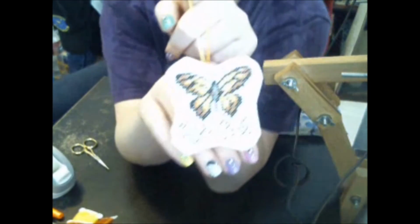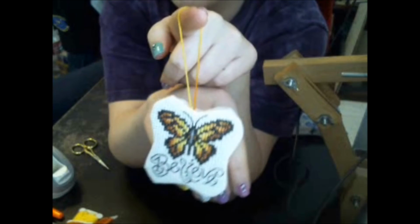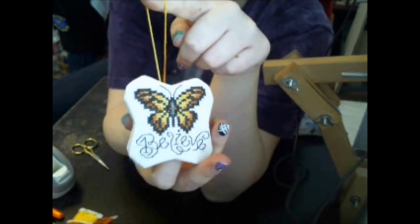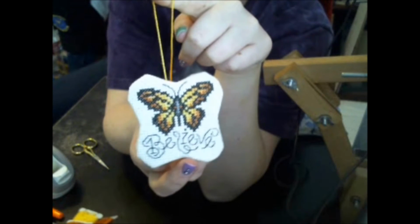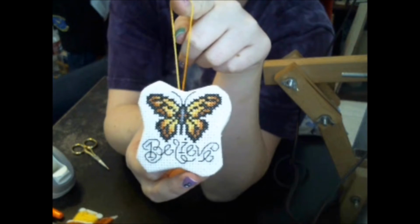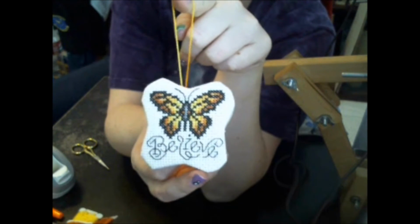But there it is. There is the completed Believe cross-stitch from the book Kind Thoughts. It's cute. Would have been cuter if you'd been able to see me actually make the whole thing. But my laptop doesn't think so, because my laptop sucks. Yeah, I'm talking to you, laptop.